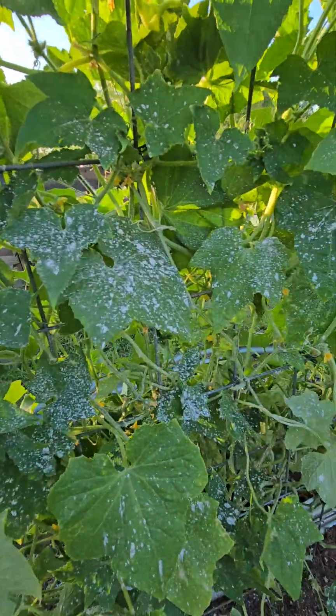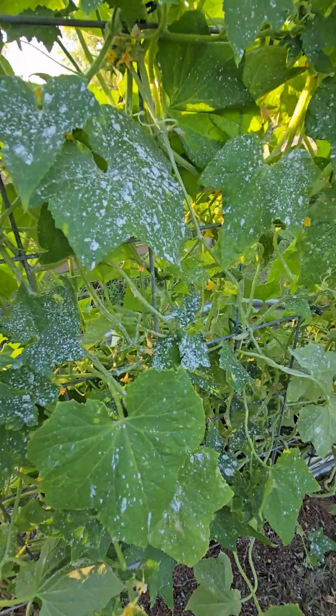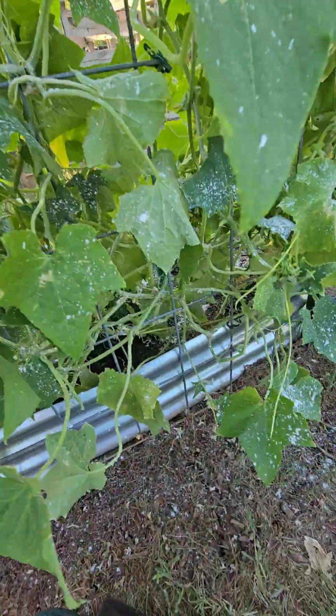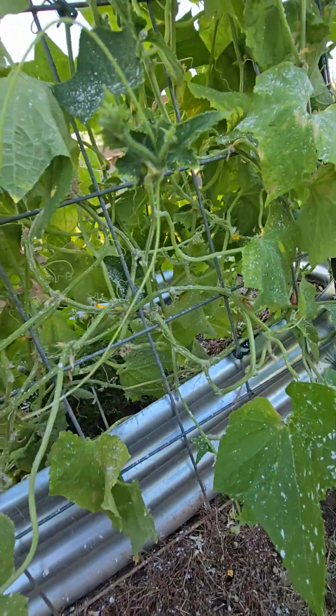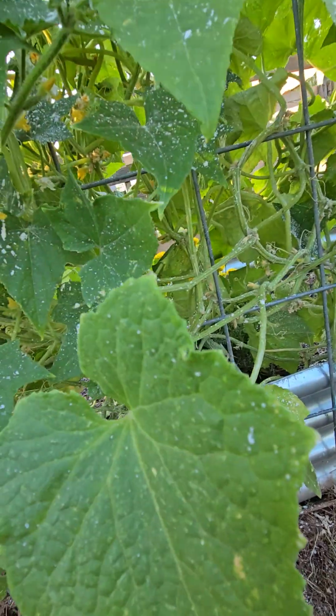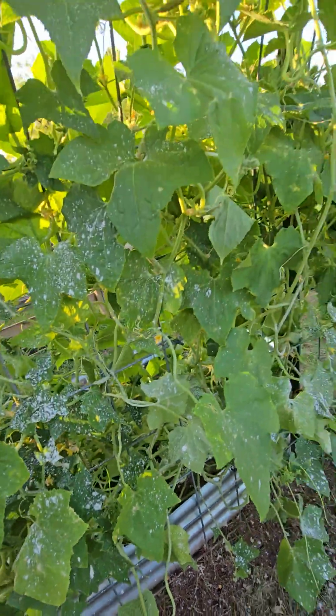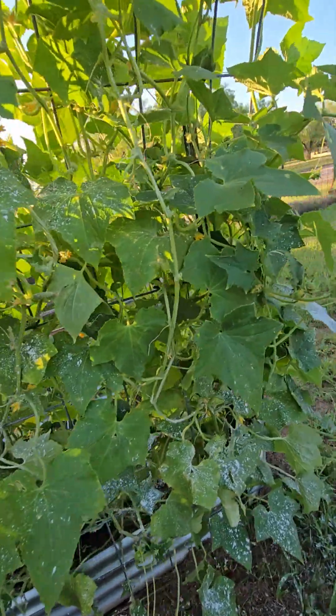Of course, I dusted everything with diatomaceous earth, hoping to keep all the critters out. There's a cucumber coming on. And it's really hard to get in there and see them because they are literally the color of the vines. And so I'm like, how on earth am I supposed to see them? And I think that's how I missed it.